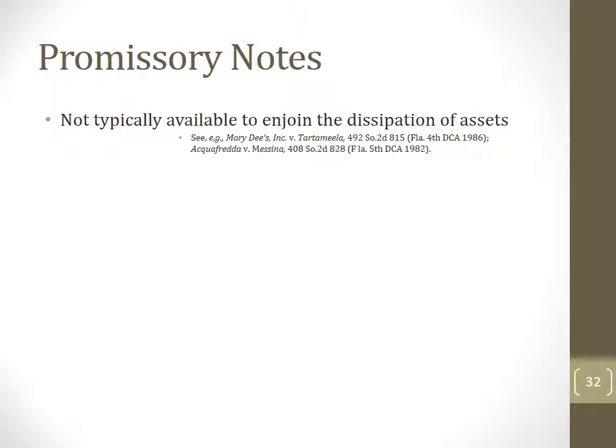Promissory notes. Injunction is not typically available to enjoin the dissipation of assets. The reason is that typically there will be an adequate legal remedy in a money judgment. And the test of inadequacy of the remedy at law is whether a judgment can be obtained and not whether, once obtained, it'll be collectible. So while you may wish to enjoin dissipation of assets by the debtor, knowing that without the injunction there may be no collectible assets remaining when you get your money judgment, that is not an argument that a court will order an injunction.